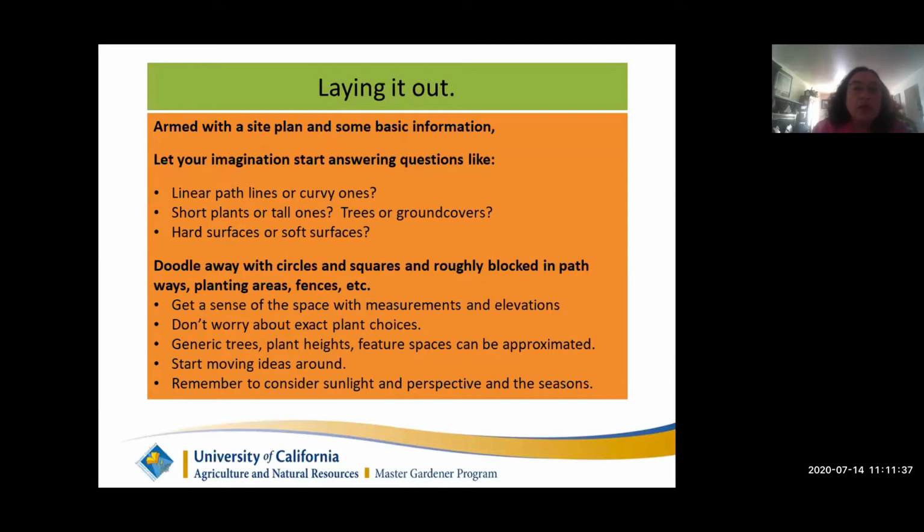Armed with the site planning and some basic information, start playing around with your layout. Let your imagination start answering questions like linear path lines or curvy ones, short plants or tall ones, trees or ground covers, hard surfaces or soft surfaces. Doodle away with circles and squares and roughly blocked in pathways, planting areas, fences. This is not the time to be exact.